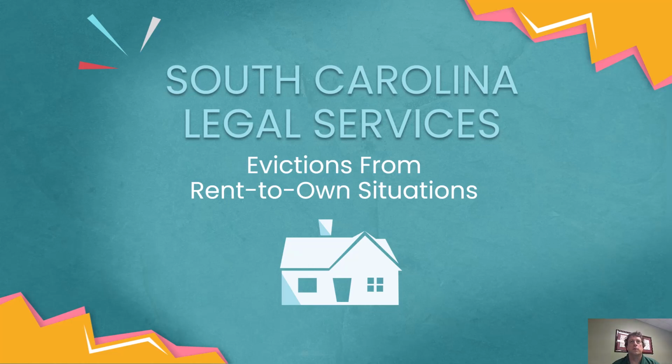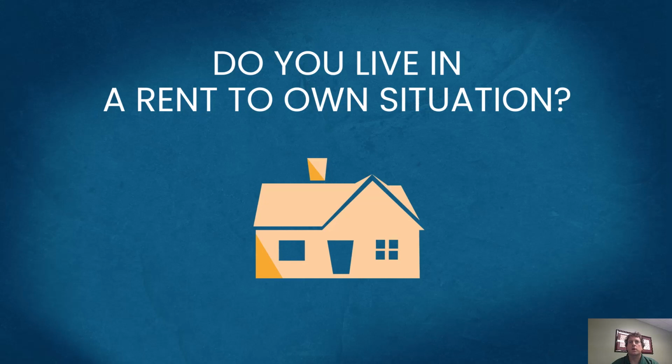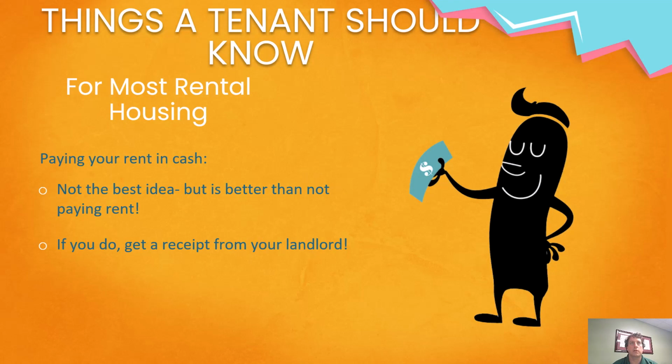I'm going to talk to you a little bit about this quick presentation on evictions from rent-to-own situations. Do you live in a rent-to-own situation? That's generally where you are paying an amount down. Sometimes they call it owner financing. Sometimes there can be an option to purchase. Other times there could be something where you're just paying over time and then the property is turned over to you. So if you might be in one of those situations, let's talk about it.